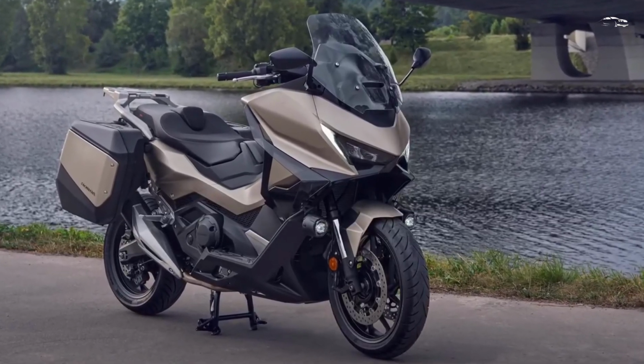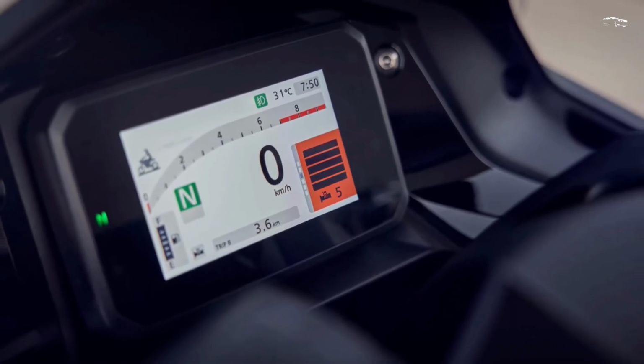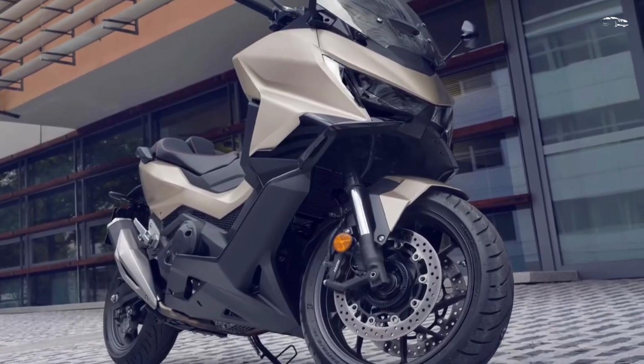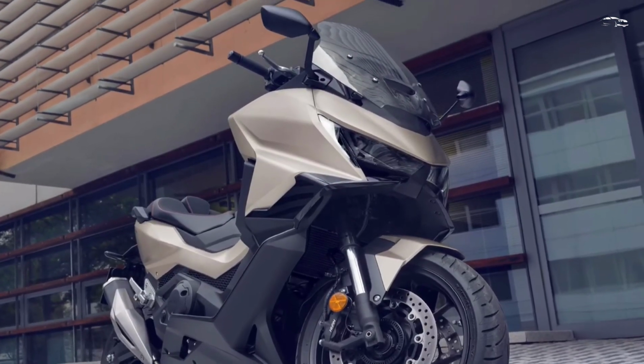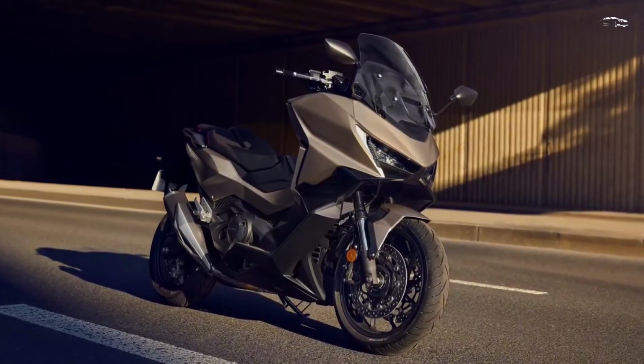The DCT, dual clutch transmission, handles gear changes automatically, with no clutch lever and no risk of stalling. Paddles on the left bar let you take control when you want, either in full manual mode or to override auto shifting at key moments, like downshifting for better engine braking into corners.